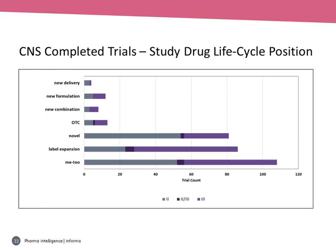And for CNS completed trials, the Me Too tag was the most prevalent tag in the data set. Again, that's not that surprising. If you think about it, the Me Too's have relatively lower risk. That mechanism of action or target has been already demonstrated to have an acceptable safety profile. So it's a relatively safe strategy for companies to pursue in this therapeutic area that doesn't enjoy much success these days.